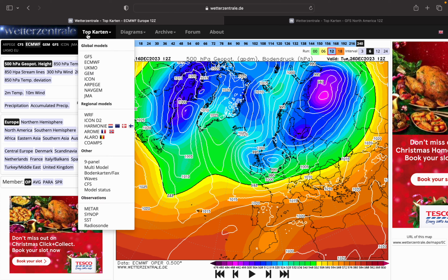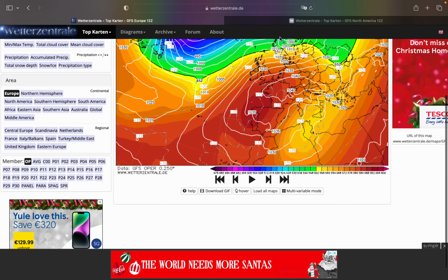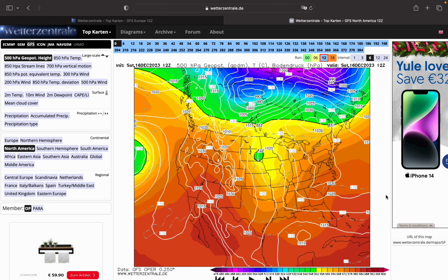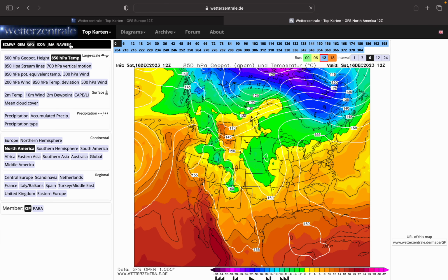That's the ECM run. Here's the GFS for the USA. Here it is. So today, Saturday, in the USA, we have this ridge in the west. That is a mild ridge, yes.